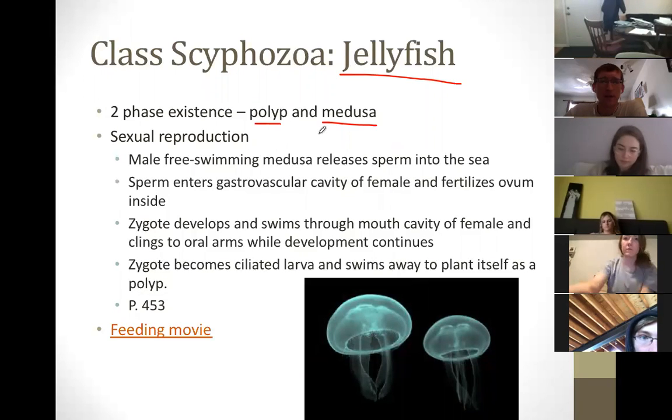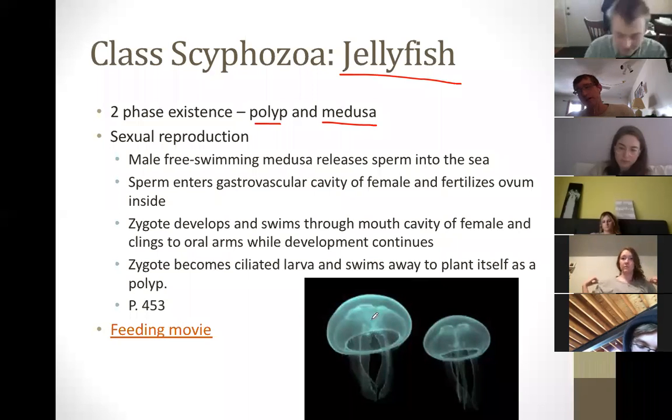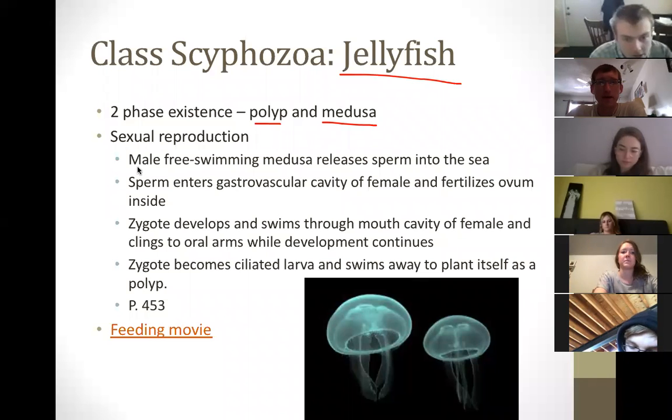So they are going to catch food. We watched them catch food last time with their little tentacles. They have a nerve net. They have a gastrovascular cavity to put their food in. A lot of these things are very similar to the hydra, but the reproduction is a little bit different. The male will release free swimming sperm into the sea. And those sperm will have to swim into the gastrovascular cavity of a female jellyfish, because bear in mind, these guys only have one opening.